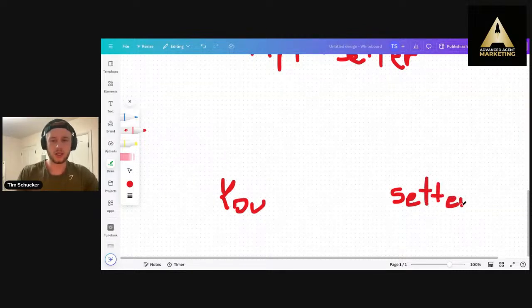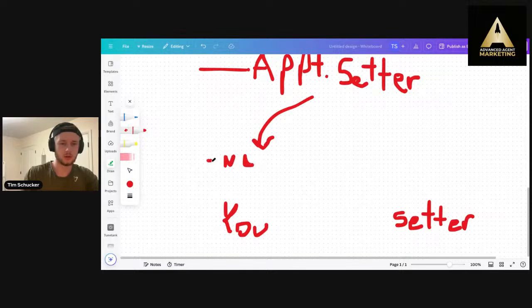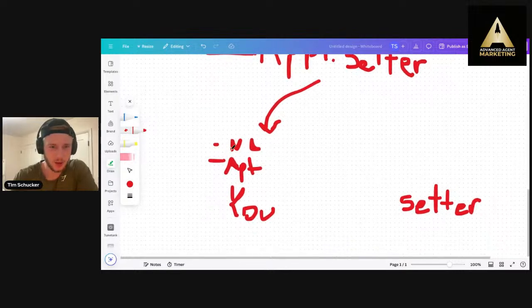So essentially, what you are going to do in the very beginning is you're going to focus on new leads, appointments, APT. I'm just going to say that for appointment. This is a terrible drawing, but I'm drawing on a laptop. So you're going to have to bear with me here. But you're going to be working new leads, appointments, and then no-shows. Okay.